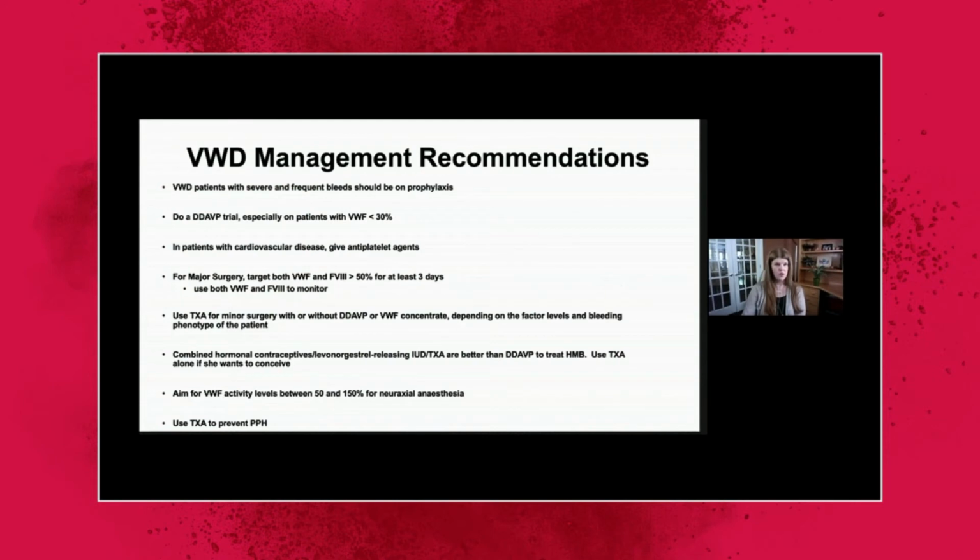For management, we recommend that VWD patients with severe and frequent bleeds should be on prophylaxis. Do a DDAVP trial, especially on patients with VWF levels less than 30%. For patients with cardiovascular disease, give antiplatelet agents. For major surgery, target both the VWF and factor VIII levels of greater than 30% for at least 3 days and use both assays to monitor.